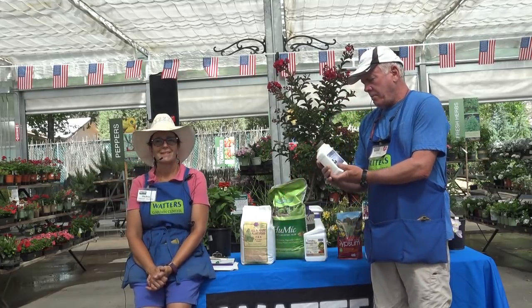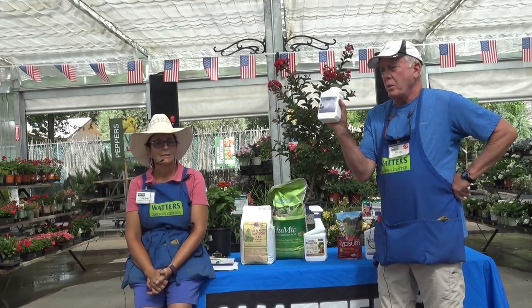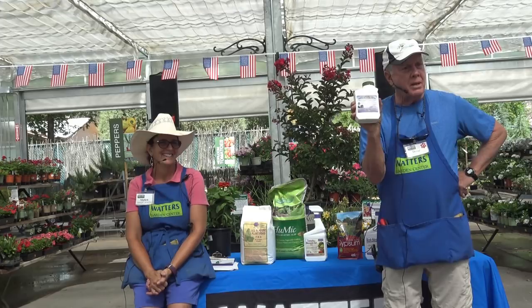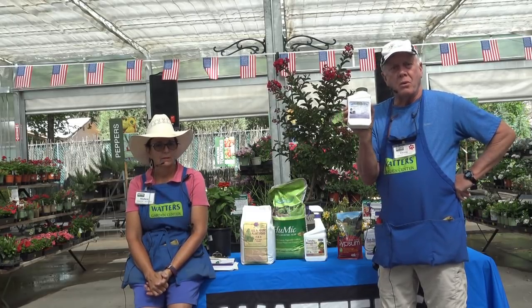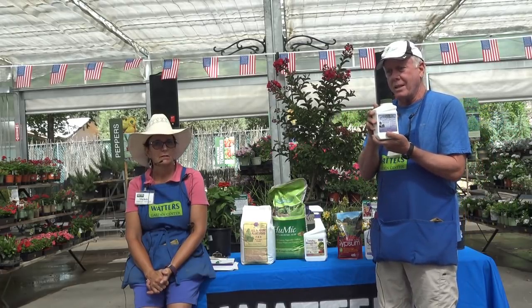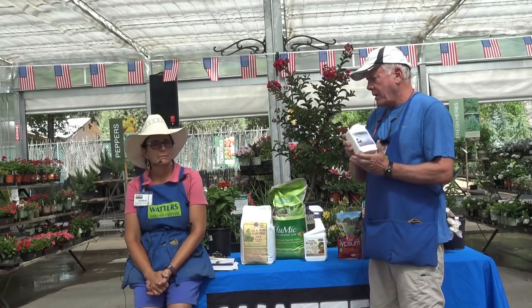So now the last product I'm going to mention here is this multi-purpose insect spray. Of course, we don't want to hear about this, but chances are there's going to be some kind of insect, whether it's aphids, mites, who knows what it might be. This is the spray that you can use, and it's also okay on plants. It's not going to be toxic. Later on in the season, you can eat those tomatoes.